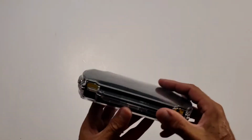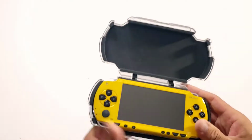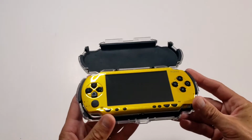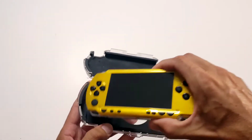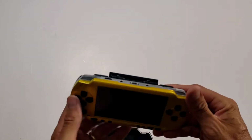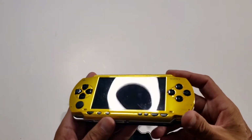And if you're looking for some systems, I've got this really neat, kind of Bumblebee-inspired PSP 1001. This is modded. 8 gig card, loaded with retro stuff, some other games. Works great, comes with a charger.